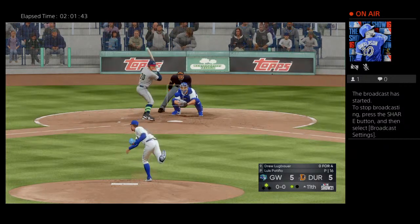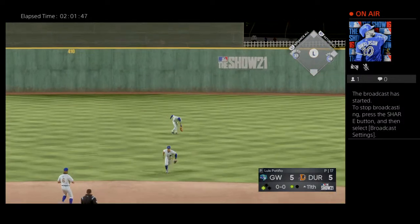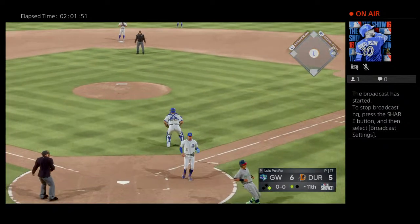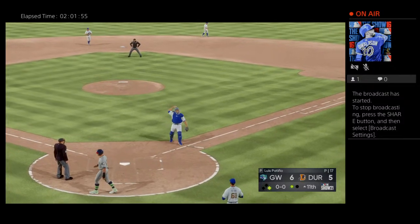Here's the first pitch. Hit out towards second. And that's through into center field. Base hit. The throw to the plate. Can't make the tag on him. He's safe. They've broken through to take the lead.